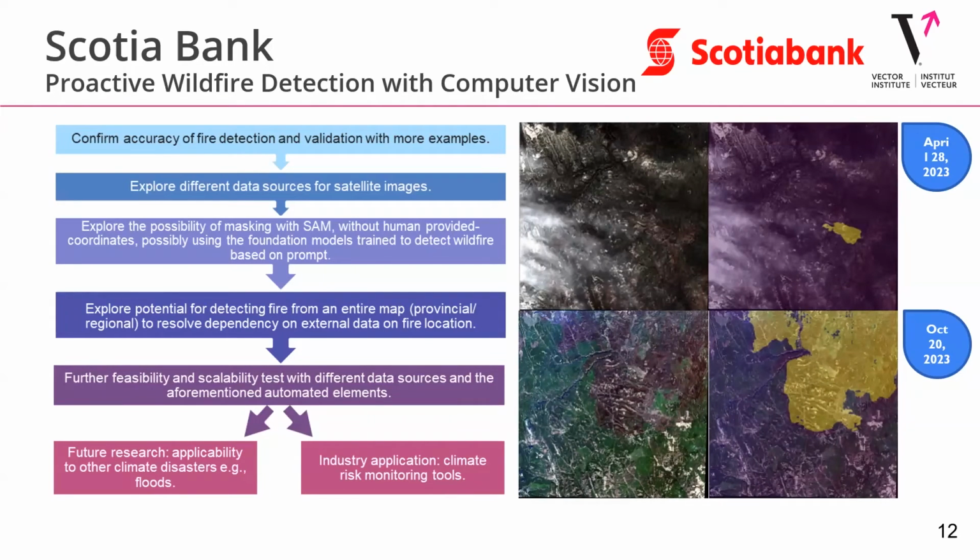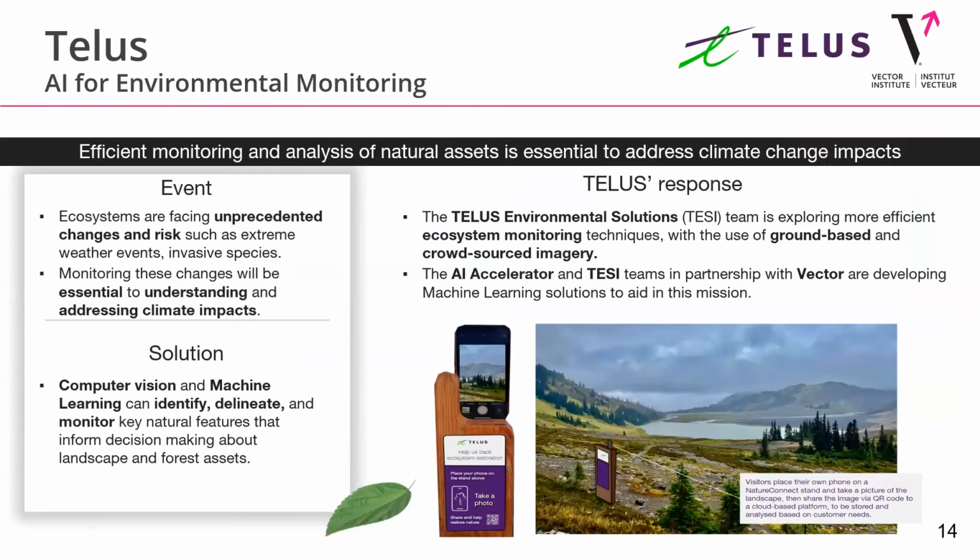As for feasibility and scalability, we are conducting tests with various data sources to refine the automated elements, further ensuring that our solutions are robust and scalable. And then we have the Telus team that are exploring AI for environmental monitoring. The event triggering this need is clear.